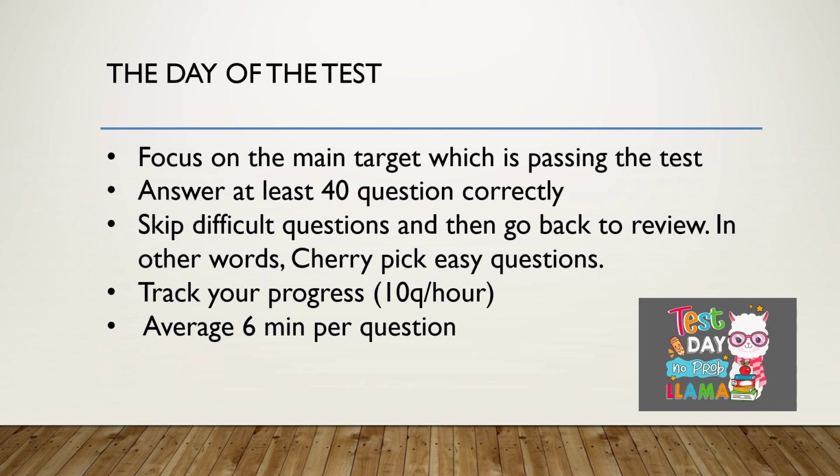Okay, number 3, skip difficult questions and then go back and review. So cherry pick your questions and track your progress. You can skip 10 questions, but if you start the test at question number 1, don't skip questions 1, 2, 3, 4, 5, 6 all the way until question 39. No, just skip about 10 questions in an hour. If you don't do those questions, flag them, and then at the end review them. And if you don't know the answer, you just guess it. There's no penalty for guessing. And don't spend more than 6 minutes per question. Okay, so those are the pieces of advice.